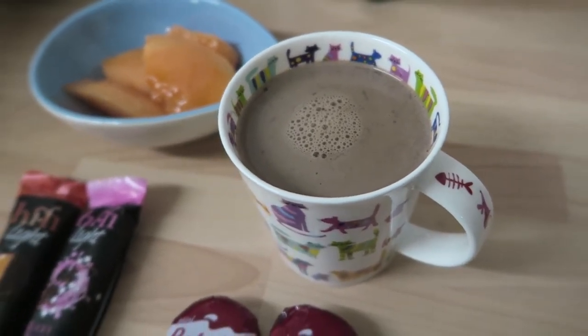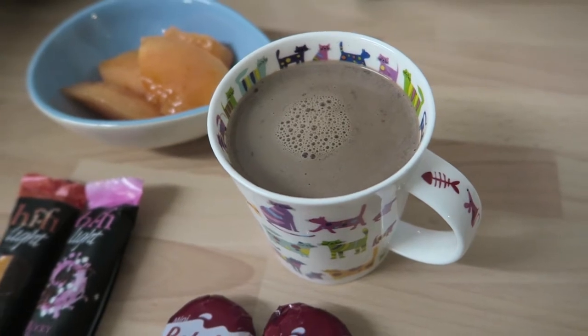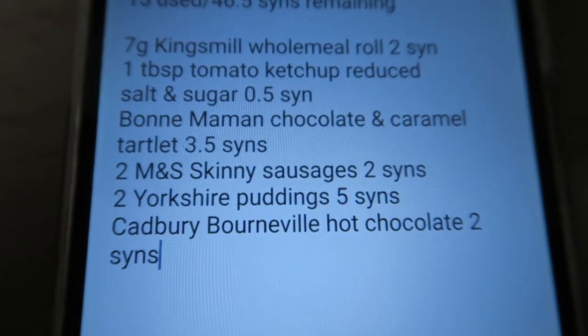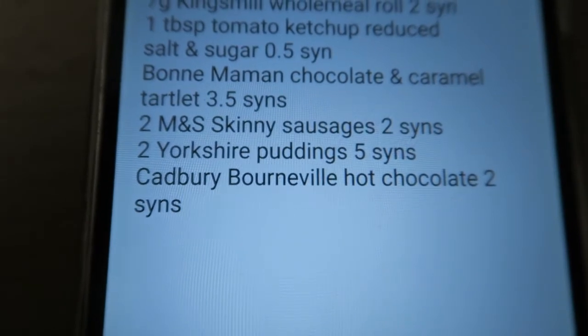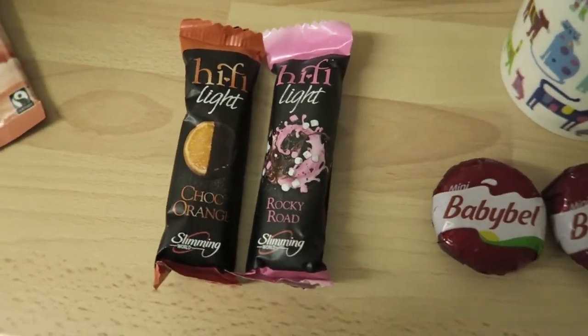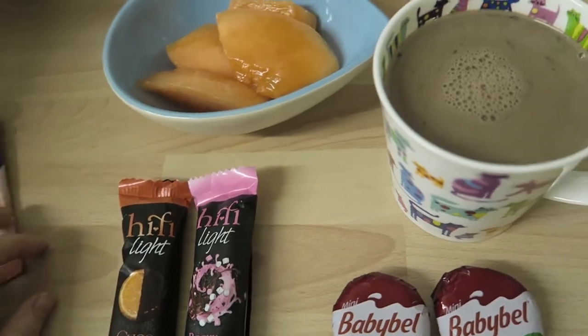So I had the wholemeal roll, which I've counted the extra as 2 syns because I use the other half, the rest of it, the 6 syns I'm using as the Healthy Extra B. 1 tablespoon of tomato ketchup, which is half a syn. The Bonne Maman chocolate and caramel tartlet for 3.5 syns. 2 Marks and Spencer's skinny sausages for 2 syns. 2 Yorkshire puddings for 5 syns, and the hot chocolate for 2 syns. So I have 46.5 syns remaining, which is I think 15.5 the next 3 days, but I probably won't use that, I'll just use 15 I think each day, it's safer.